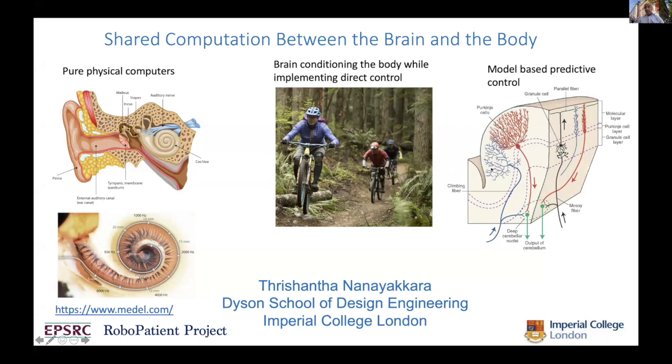So on the far right, you see the cerebellar mechanisms of climbing fibers that build these predictive models, so that you can predict the consequences of the motor actions, the sensory consequences of motor actions, before they are sent down to the muscles, because there are communication lags in these neural circuits. So the whole of intelligent behavior falls into one of these three categories: fully physical computing, like the ear; the brain conditioning the body to solve some problem while the brain focuses on a task, some kind of multitask; and then the brain doing more model-based control, right?